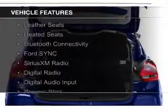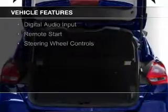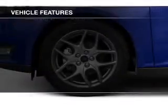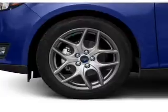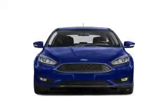The features include internet connectivity, leather seats, heated seats, Bluetooth connectivity, Ford Sync voice activation, Sirius XM satellite radio, digital audio input, remote start, steering wheel controls.